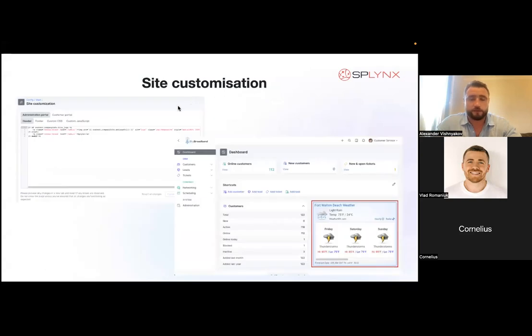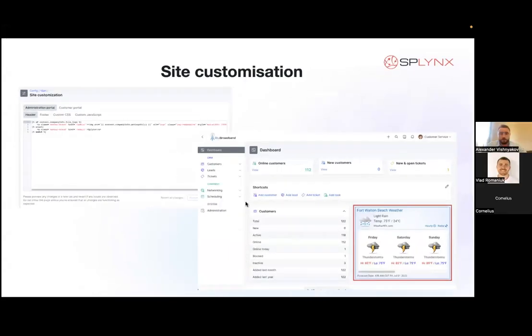And the site customization, as I said, is a nice feature for some advanced users who want to change CSS or styles. So this is an example. One of our clients just put a weather dashboard on their main Splynx screen without us helping them. So if you have developers who can change things and play a bit with the design, feel free to use this site customization option. But these are, let's say, usability and minor changes that you will see and feel when you start using Splynx.